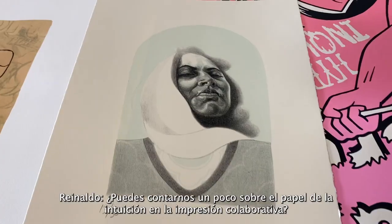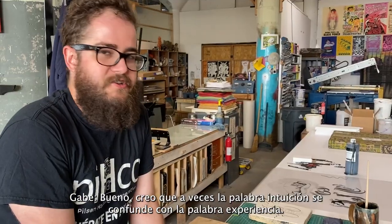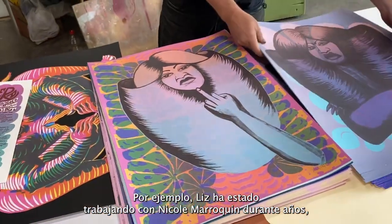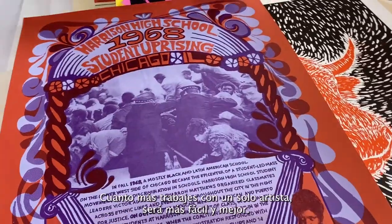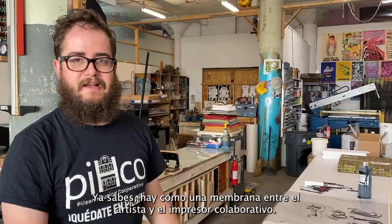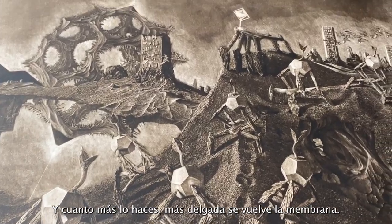Can you tell us a little bit about the role of intuition in the master printing process? Well, I think sometimes the word intuition gets mistaken for the word experience. For instance, Liz has been working with Nicole Marroquin for years now. They've made hundreds and hundreds of prints together. The more you work with a single artist, the easier and better it gets. There's a membrane between the artist and the collaborative printer, and the more you do it, the thinner the membrane becomes.